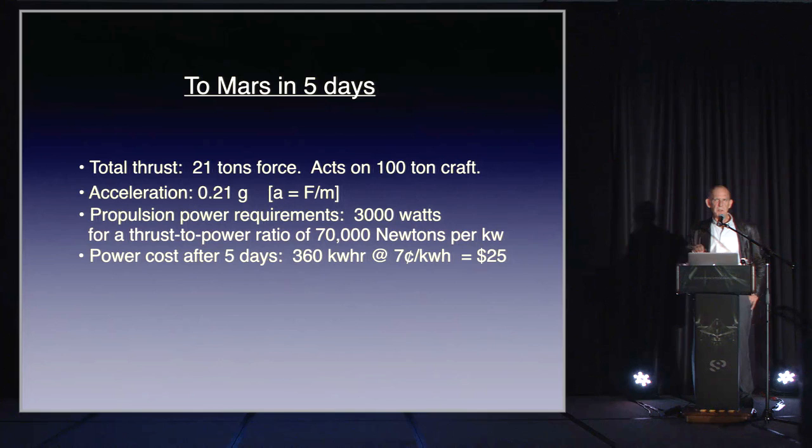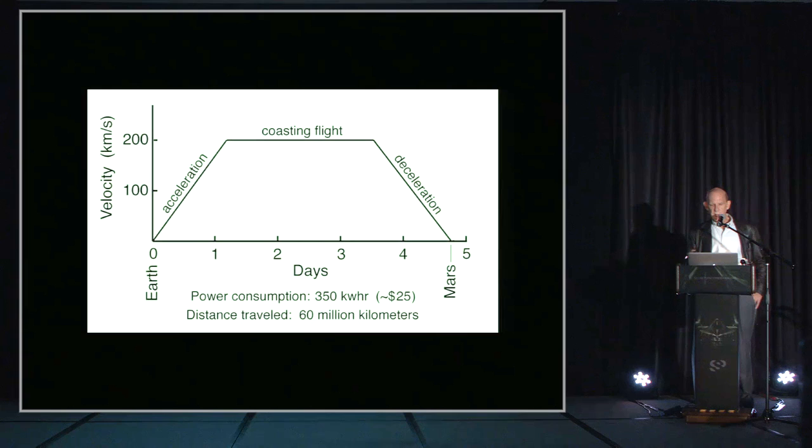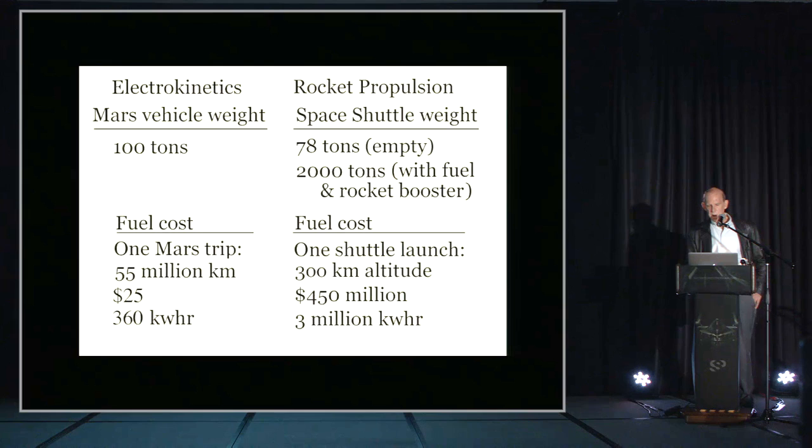Nausicaa's thrusters, this type 2, would, though. So here's the flight path. You would get up to 200 kilometers a second within the first day. You coast, and then you decelerate. So here's a comparison to the space shuttle in terms of cost, 25 versus 450 million.